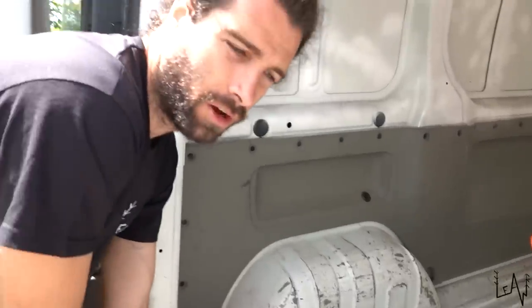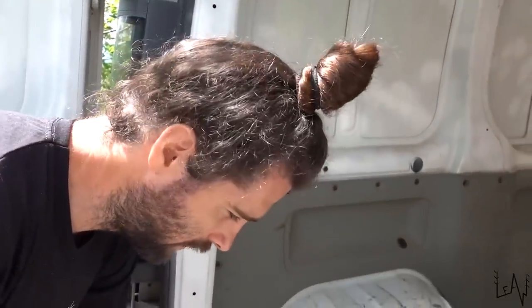This van is from 2003, so it's pretty old. Some of you guys asked us why we bought a van like this, why we don't invest the money to buy a higher van, a bigger van, because we didn't buy anything right now. This is the first vehicle that Luca bought when he was 18.